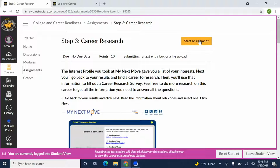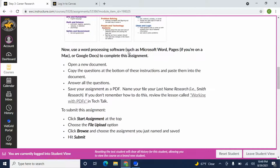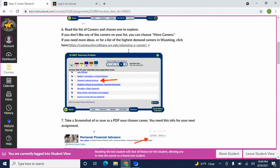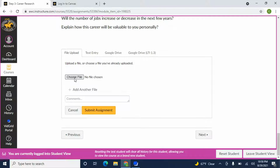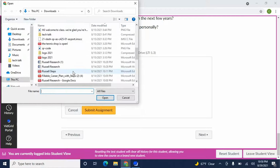So anytime you're ready to start an assignment, you click Start Assignment. But I want you to see that all of the instructions and images or videos or whatever was in the assignment are still there. It just jumps you down to this box down here. There are many potential ways to submit assignments in Canvas, but in this case, the instructor said to upload my PDF. So I'm going to click Upload File, choose File, and then I'm going to find the assignment I did that matches the title of this lesson.